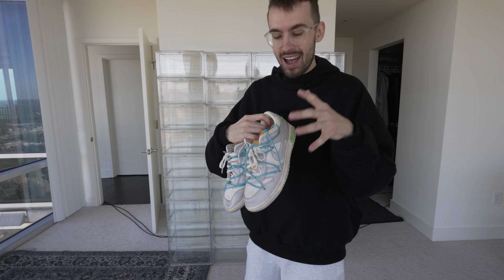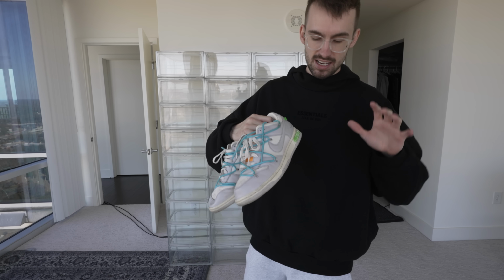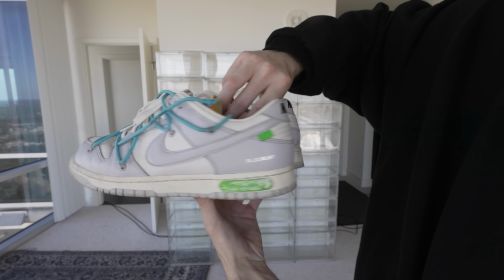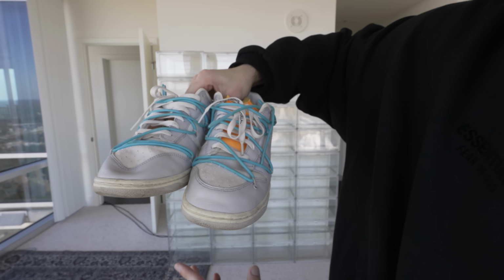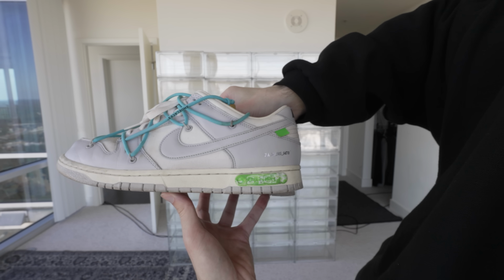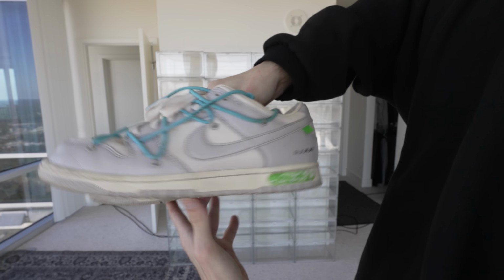My next pair of go-to shoes, and these are definitely dirty, so I gotta clean these up some. But these are my everyday Dunks that I wear anywhere I go, and these are the Lot Dunks. These are number 2 of 50. So for those that don't know, the Lot Dunks are 50 pairs of basically custom Off-White Dunks, which are like my absolute go-to favorite pair of shoes.